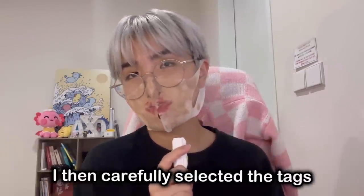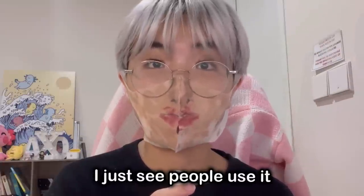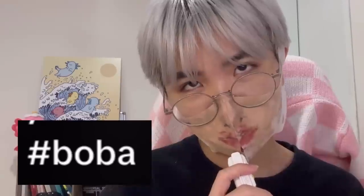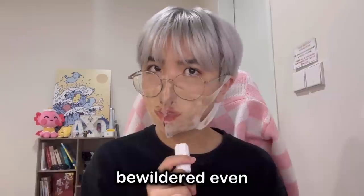I then carefully selected the tags, #FYP, #FYP with a Japanese letter, #XYZBCA, which I still have no idea what it means. I just see people use it. #04, #Douyin 2 times, #socialexperiment, and to really top it all off, to really seal the look, #boba. Now, I was expecting a crowd of people who were confused, bewildered even.